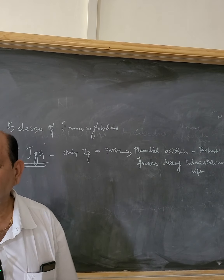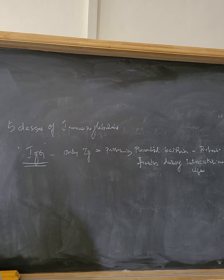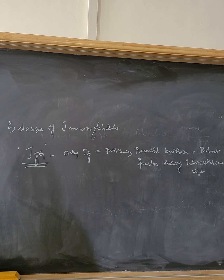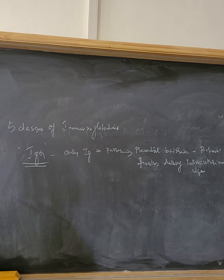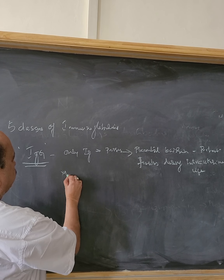So everybody say it five times: the only immunoglobulin that passes the placental barrier, protects the fetus during intrauterine life. If you detect IgM instead of IgG in the fetus earlier than 20 weeks, it suggests some intrauterine infection.